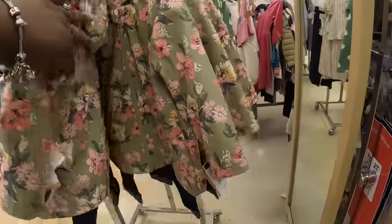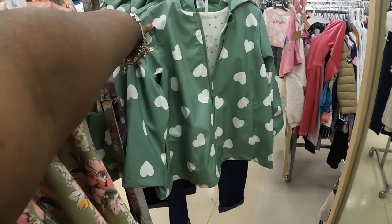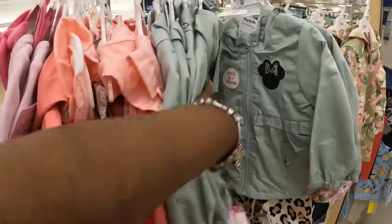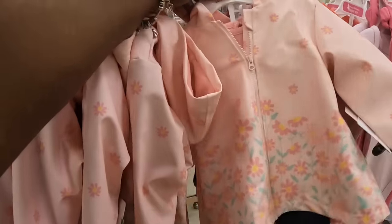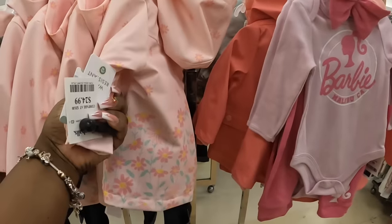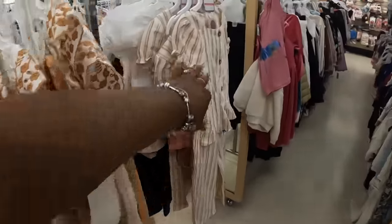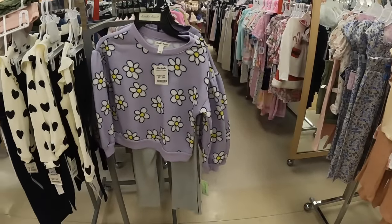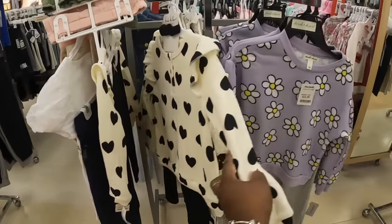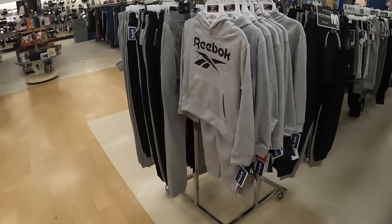Little Me. Oh my God, that one is so cute right there. $25. And look at this one. I like that green. Three pieces. Oh. $25. And these right here are $17. Oh, look at those. $13. Love. And these, they have the Reebok sets here for the boys.